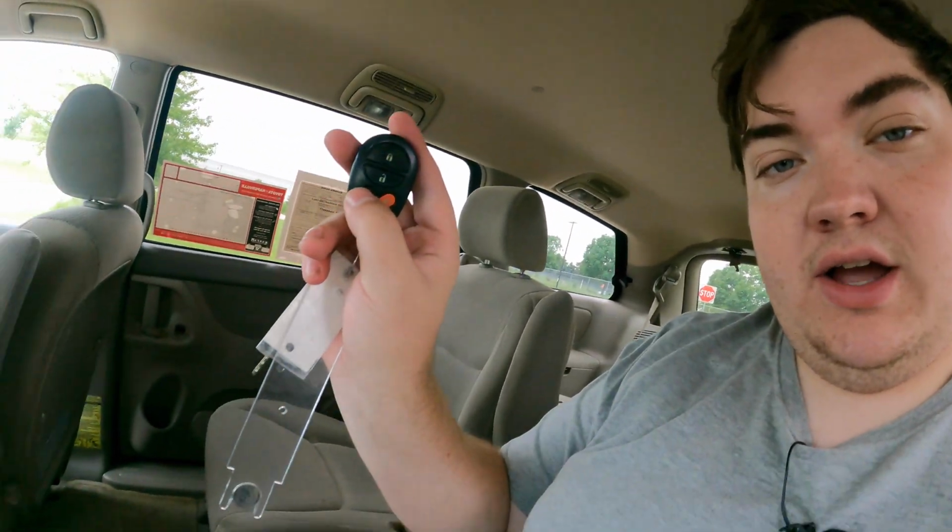The passenger side, arguably the more important side of the car for the minivan, actually does have a power door, which can be toggled either on the door or here on the key fob. So you do get one power door. Not the driver's side, but the passenger side does get it, which is nice.